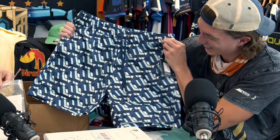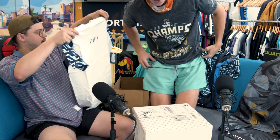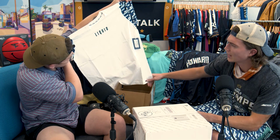Yes, more shorts. Another pair. Baby, you know these are slick. Look. I'm literally wearing swim trunks, dude. And I'm all about this too. Oh 100%. God dang, Liquid, I feel like we've talked about this.